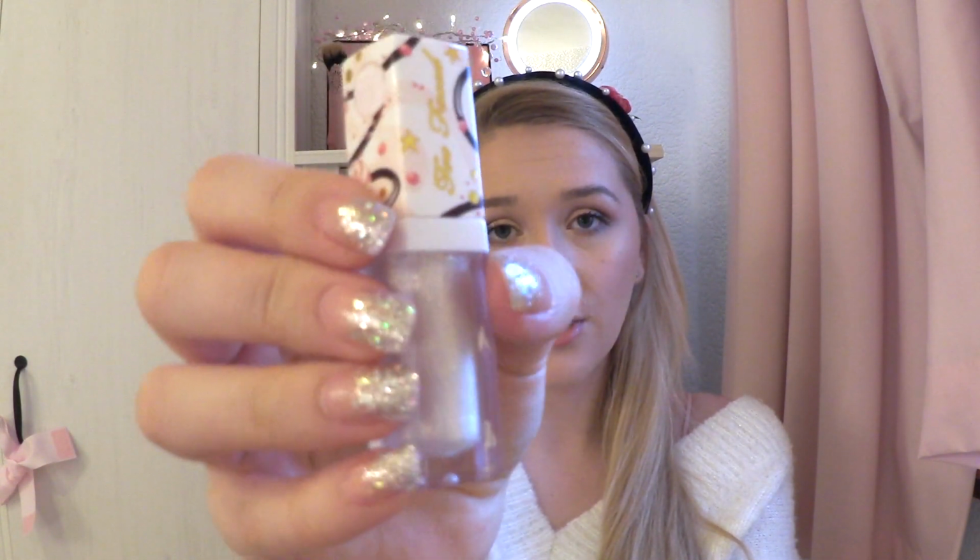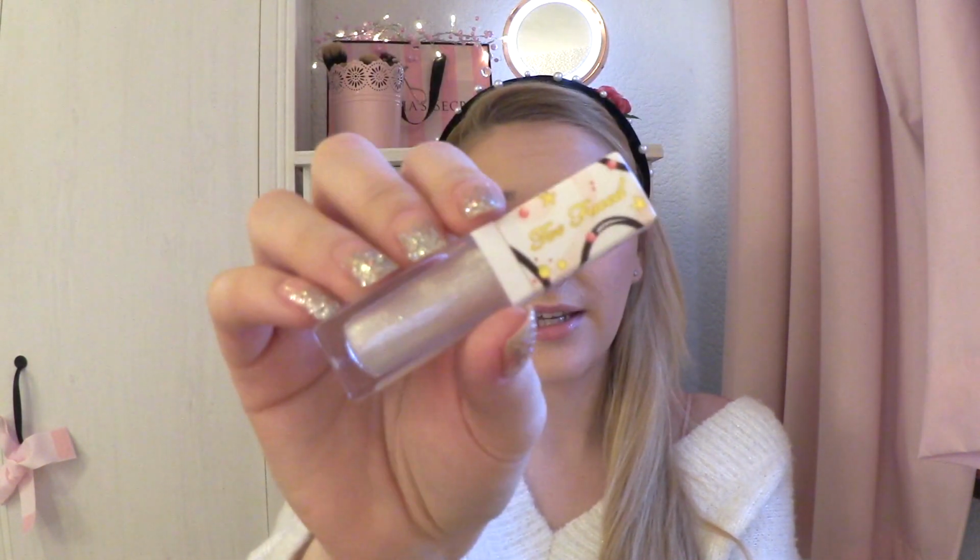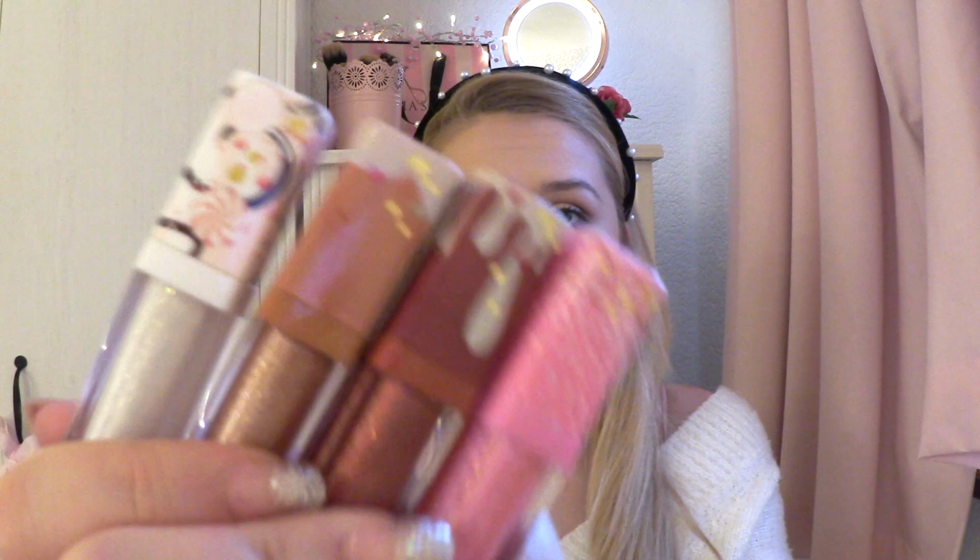And then finally Peppermint Bark, which is such a gorgeous, pretty, white, sparkly colour. It does smell exactly like peppermint. It's really nice, and I just really love it. It's got little sweeties on top, on the lid. These are all just so so cute and just so sweet and perfect for throwing in your handbags as well.